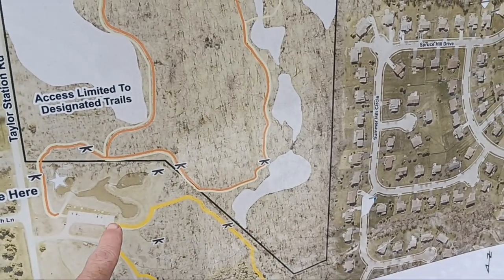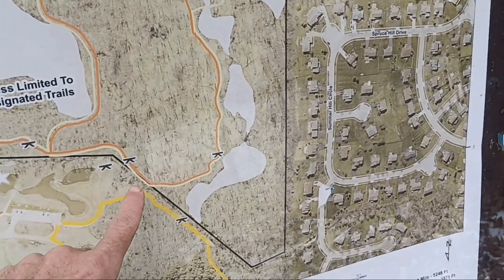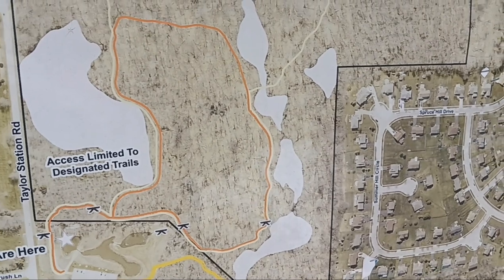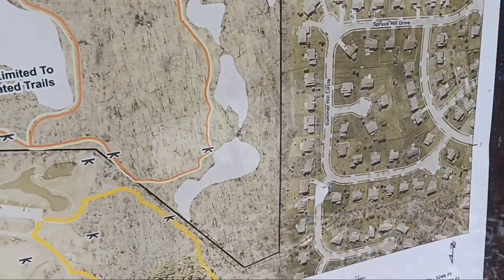And then I told you at the end of that parking lot, where I showed you that other kiosk is? This is the state park, and it doesn't really show too much because this is the map for the preserve and not the park. It's just showing what little bit there is. And this is also a loop.